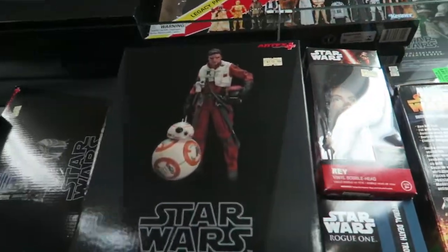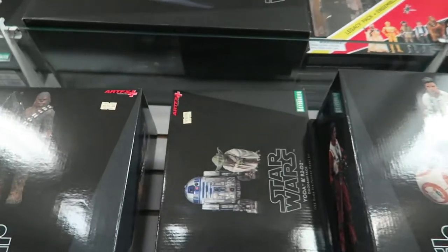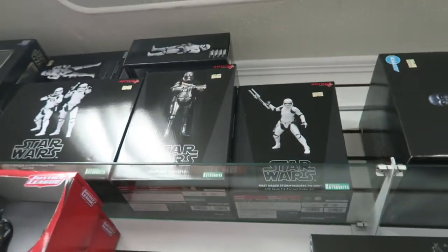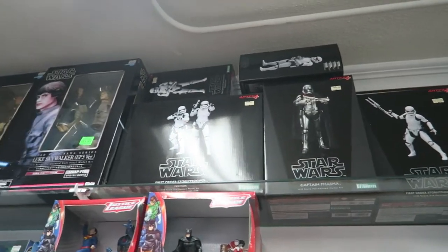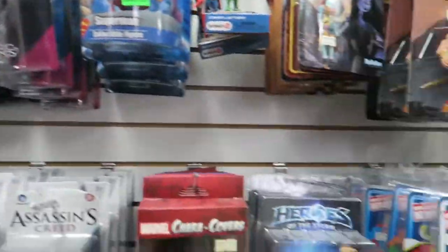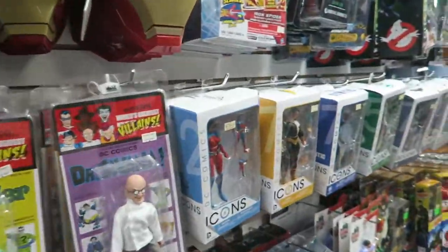What else we got? R2 and Yoda. Got some of the artifact stuff. All right, let's go see what else we can find in another part of the store, guys.